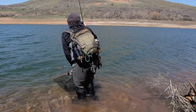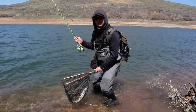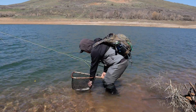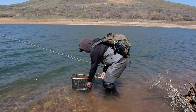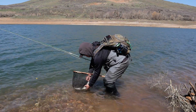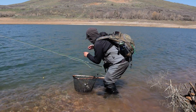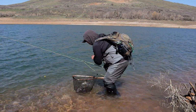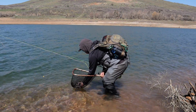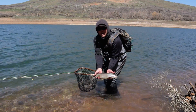The net's flopping around. Took my chironomid again. Oh, that's actually a pretty good one. We'll go ahead and call that pretty good. Oh, he tore up my fly. That's actually a real pretty nice fish. Look at that cut. Fatty.